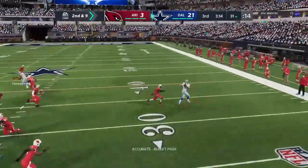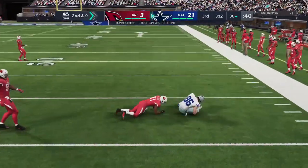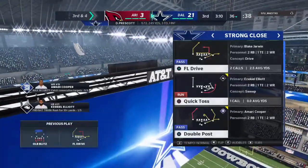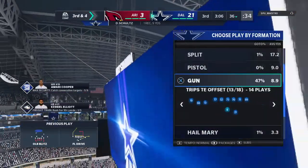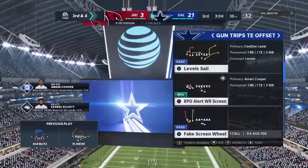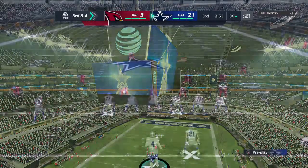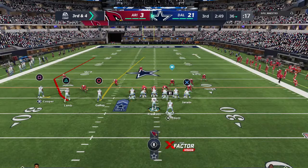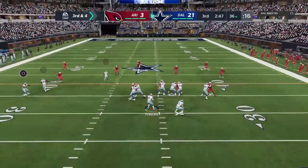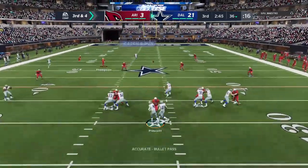On 2nd and 9, Prescott. He finds his target. It's Schultz. That catch good for 5. It's 3rd down. Well, the strategy was evident there. Get it to your tight end and make it a one-on-one play with a cornerback. Who's usually going to win that one? The tight end, but not there. Not in this situation. How about the corner defeating that logic and making a really nice tackle?